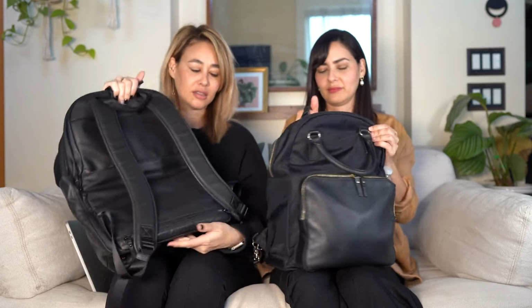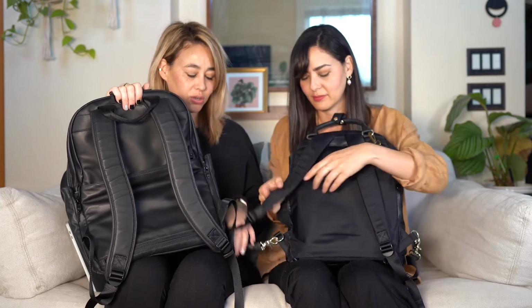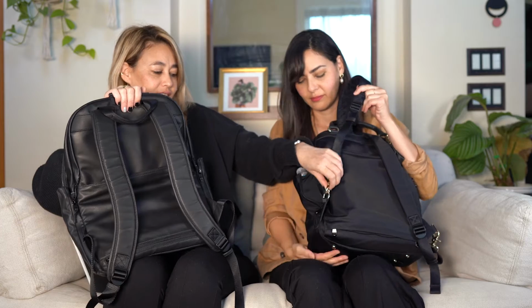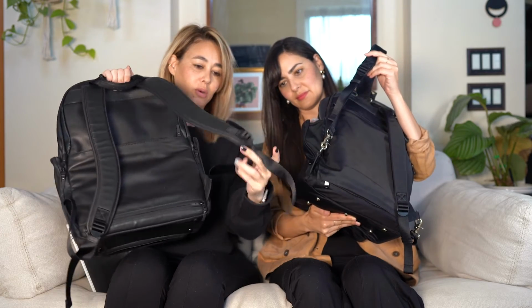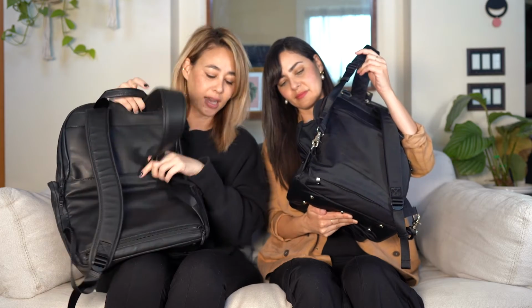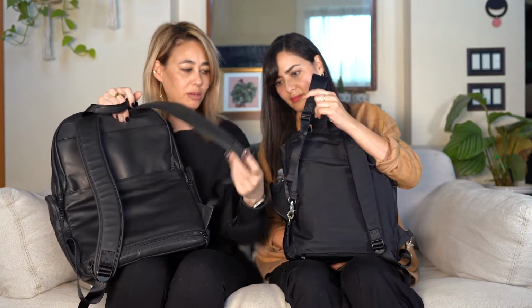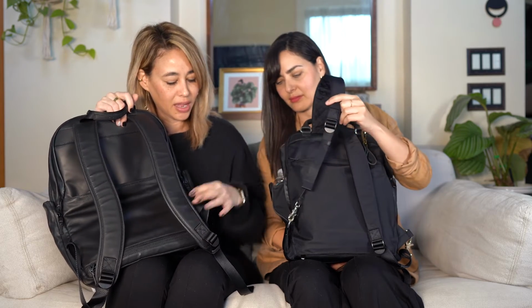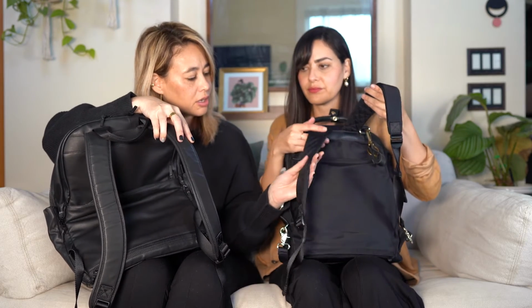In the back, this is another difference. So the Rowledge, you can actually detach this. They have two buckles where you can detach at the bottom, whereas the Westholme one does not have this. It's just like a regular backpack where you can adjust the straps, which you can adjust here too. But I believe this one is a little bit thicker, so the straps are a little bit wider, just a tad. They're both padded though. Yeah, both padded.